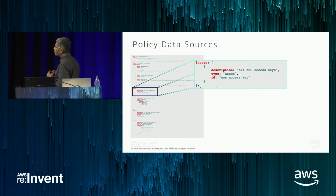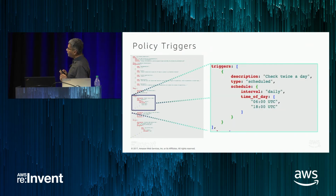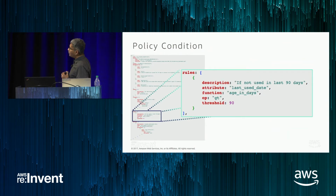The input for this one is your AWS access keys from IAM. That's the set of assets that we want to look at. The trigger is, and I just made this up, check twice a day, 6 o'clock in the morning and 6 o'clock in the evening. And the check is whether the last use date is more than 90 days. Last use is an attribute of the access key in our model.